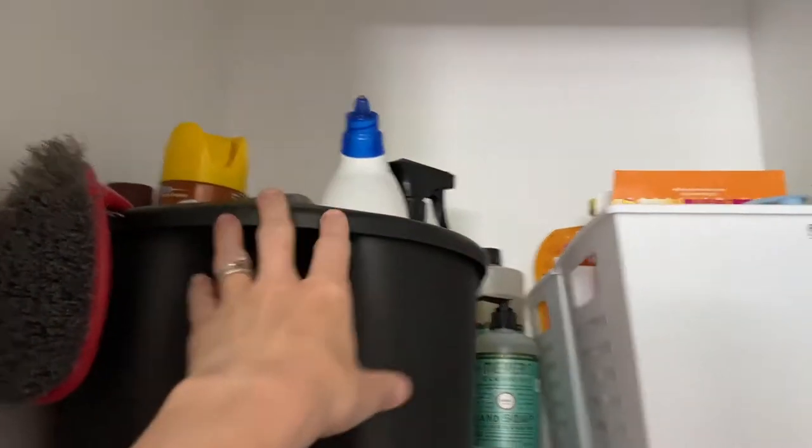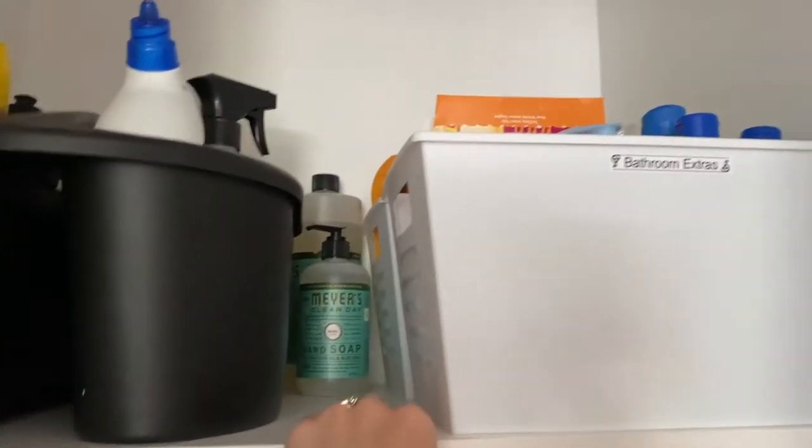Okay guys, so the linen closet is clean and I'm going to show you what it looks like now that it's all done. So let's go. Okay, so here is all the cleaning, my cleaning bin, extra cleaning supplies, extra bathroom stuff, extra cleaning supplies.